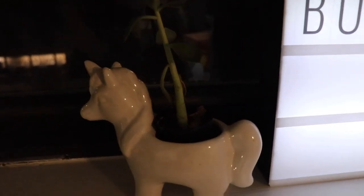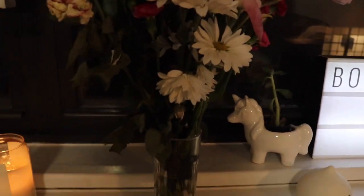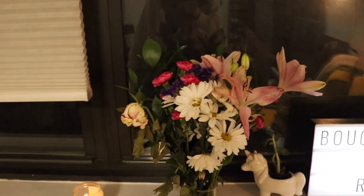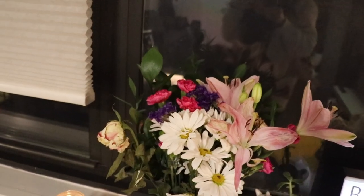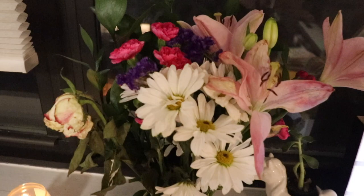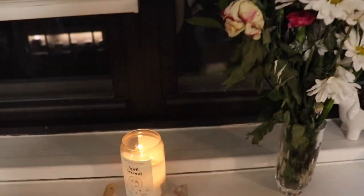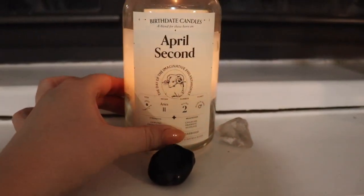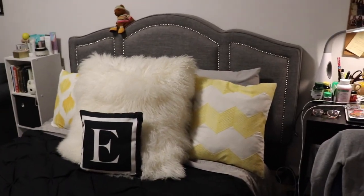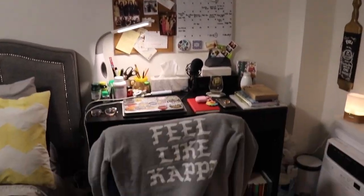And one of my roommates got me this cute unicorn succulent holder. And here's my vase, however you want to say it, flowers. I buy myself flowers every week. Flowers make me so happy. I love seeing them in a room, and I think it just really brings joy to a room. I don't know. Then here I have my birthday candle. Highly recommend. So now we are next to the bed, and this is my little workstation.